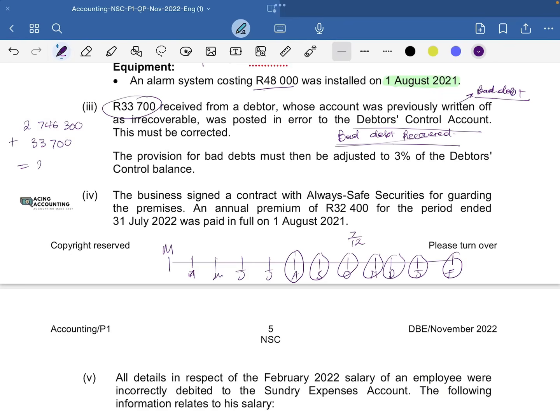So that is 2,780,000. Right. Now we have corrected this error, and then they say the provision for bad debts must then be adjusted to 3% of the debtor's control balance. So our provision for bad debts must be adjusted to 3%. So we'll calculate 3% of this amount that is adjusted, not the incorrect amount that is in our extract.